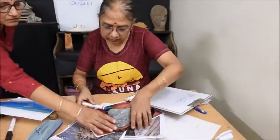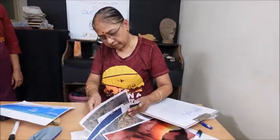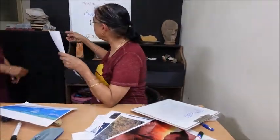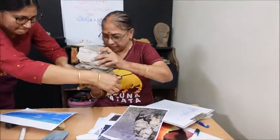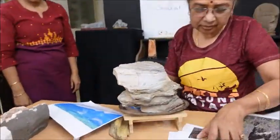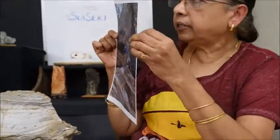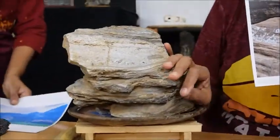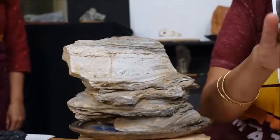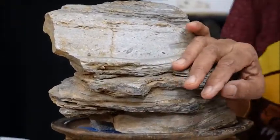Now we will see another stone. You can see layers of the rocks. You can see the layers of rocks are there, and this is the sedimentation. This is the sedimentation of rock over the years, millions of years back. Layer by layer, they sedimented the calcium and the minerals, and these are formed inside the earth, and these are called sedimented rocks.